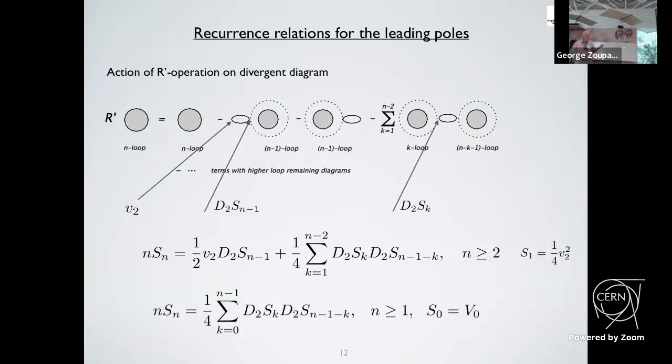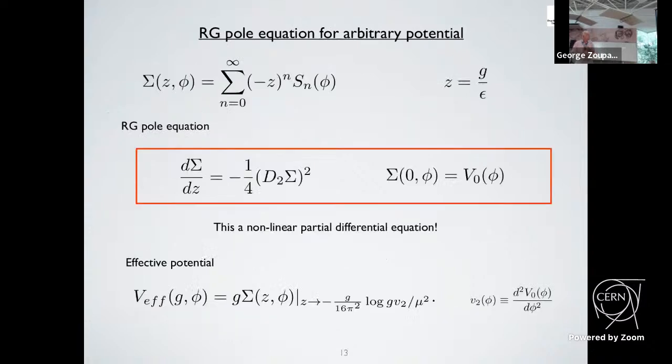You can transform this recurrence relation into a differential equation. Again, this is the leading divergence in n loops. You sum them over, with 1 over epsilon, and G is the coupling. Then for this function you get a differential equation. This is a master differential equation. This is the derivative with respect to the coupling, this is the derivative with respect to the field, this is the boundary condition, and this is the classical potential, an arbitrary one. And this is the RG equation for an arbitrary potential, even in the non-renormalizable case.